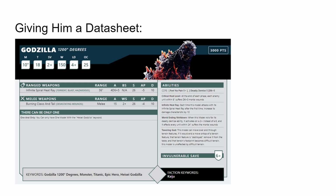Now, since he is literally at the end of his life, his body is melting from just the insane heat required to finally take down his final opponent, who, if you don't know, was Destoroyah. So I've given him a Feel No Pain to represent bullets sinking into melting flesh and not doing anything, passing through parts of his body that are effectively already dying, just to make him at least somewhat durable.